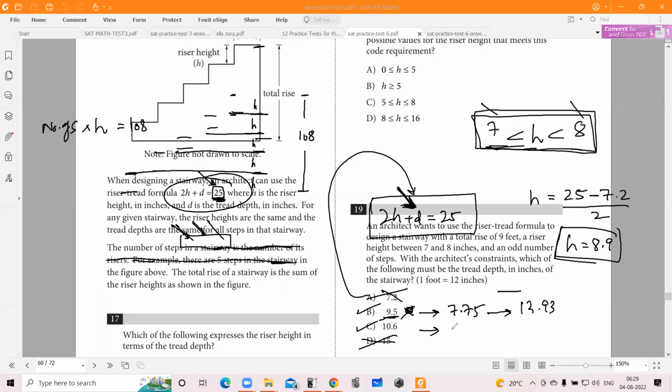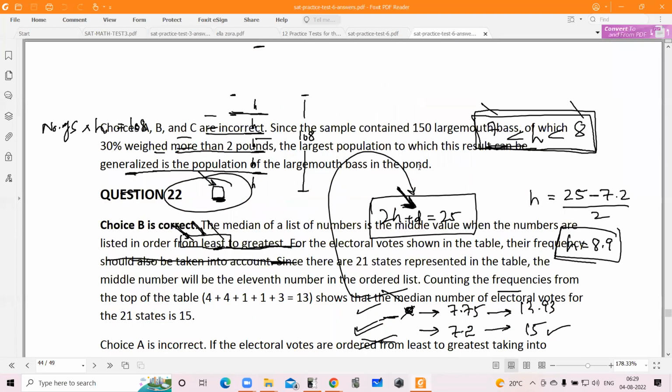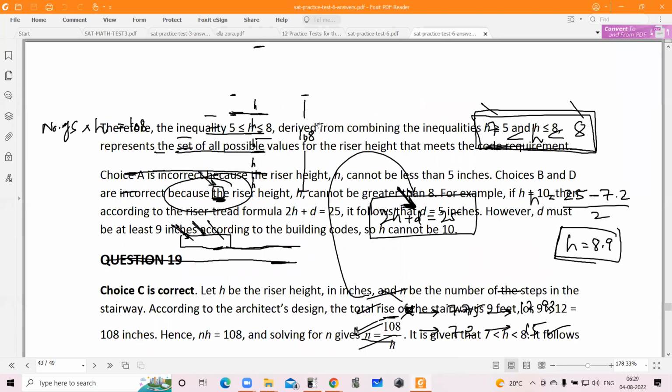It's not an exact number. What about when the depth is 10.6, what will be the height at that time? 25 minus 10.6 divided by 2. It's 7.2, I'm pretty sure. Yeah, 7.2. So what will be the number of steps at that time? 108 divided by 7.2? 15. That's the exact number, right? Yes, so it's 10.6. Let's check whether we are right. Question number 19, calculator portion. It's C. We are correct.